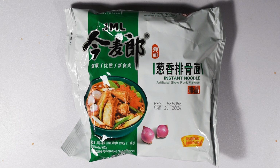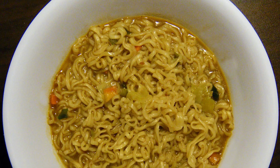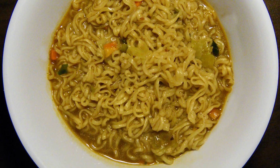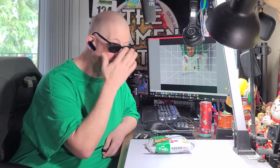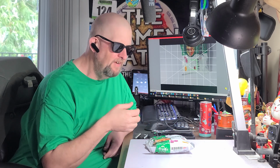And here's one I certainly haven't had in a long time. This is JML's stewed pork noodle. It's funny, JML keeps coming out with all these different varieties, and there's this one, and there's the big soup, big taste. They've got a stewed pork in that. With this range, however, there's one that I really like. It's funny, there's a spicy beef, and then there's a hot spicy beef. So it's just one's hot and one's extra hot.